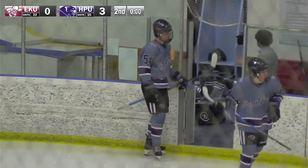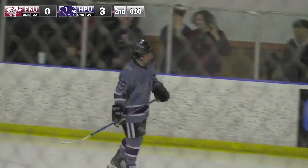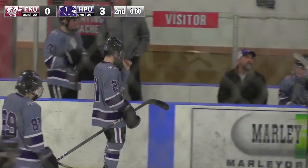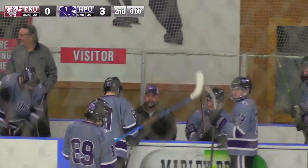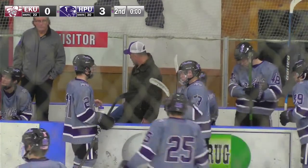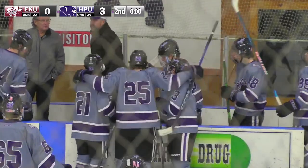Luke, it's been a very action-packed game so far. 3-0 Panthers lead. It's been pretty much all Panthers offensively when it comes to finishing, but the Colonials have had a couple great chances, especially in the second period, to try and cut that deficit down. They're just not doing it. What are you expecting here in the third period coming up?